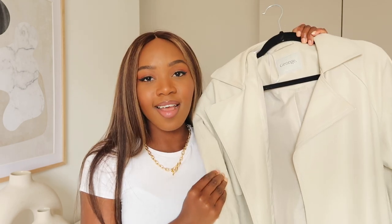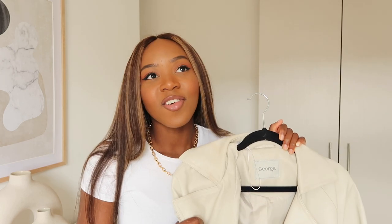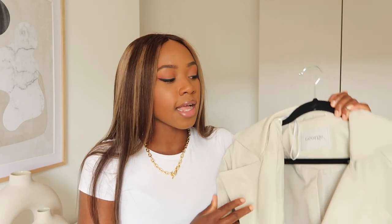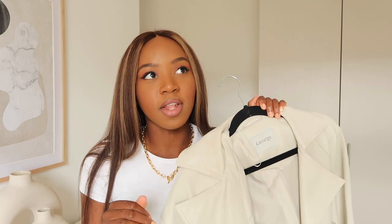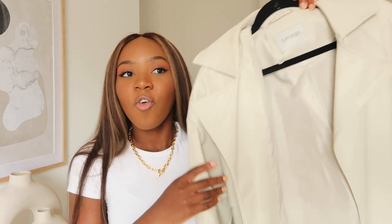And then the last trench coat I'll be showing you guys is this faux leather trench coat from George Asda. I got this one I think 2019 I picked this one up. I could not believe that this was from George Asda. If you're not familiar with George Asda, it's a part of Asda, which is part of Walmart, and it's like a supermarket clothing brand. So this is very, very inexpensive. It looks so expensive, but I think it was around like £30.